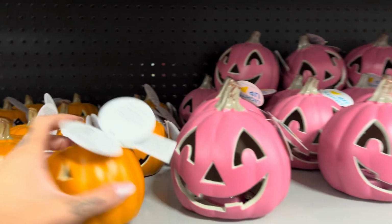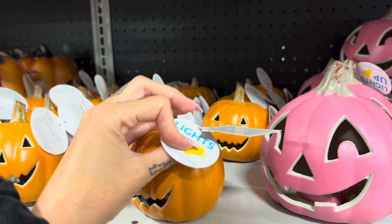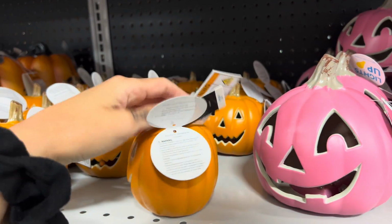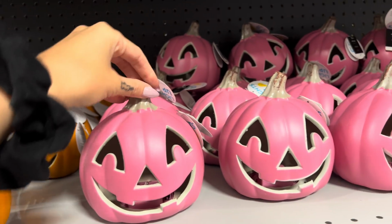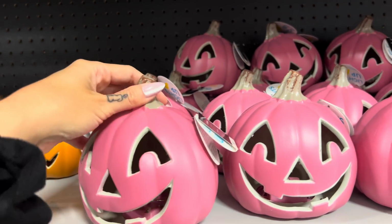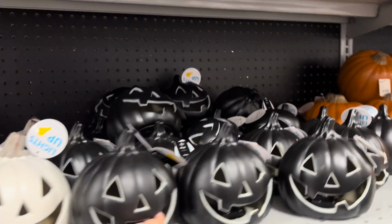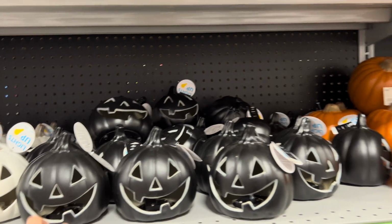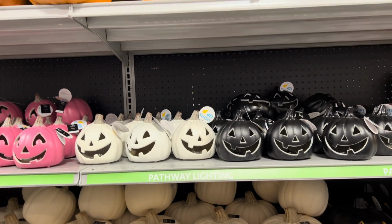But yeah, here we go. So here's like these really tiny little jack-o'-lanterns that are super, super cute. These are $3 each and they do light up. And then they have these also very tiny, but not as tiny as this guy, jack-o'-lanterns for $5. So there's pink, white, black. Really like the black. And then we saw orange earlier, so we know that they have orange too.